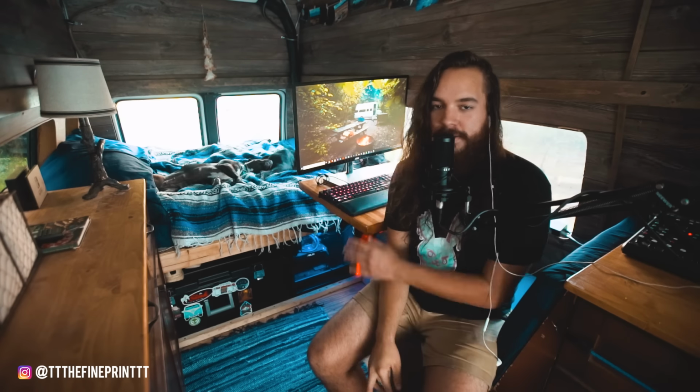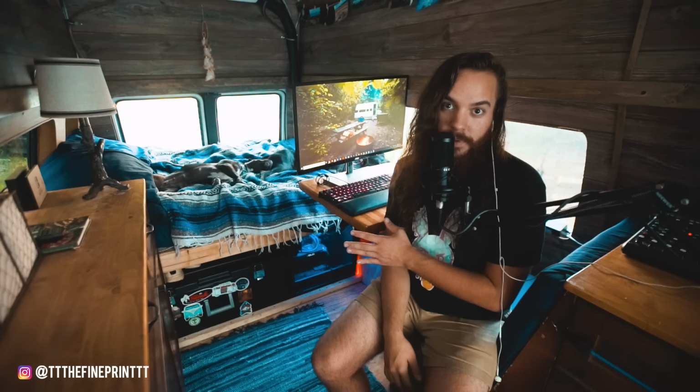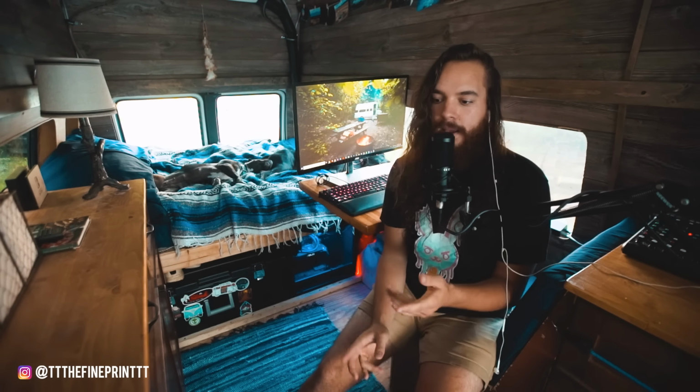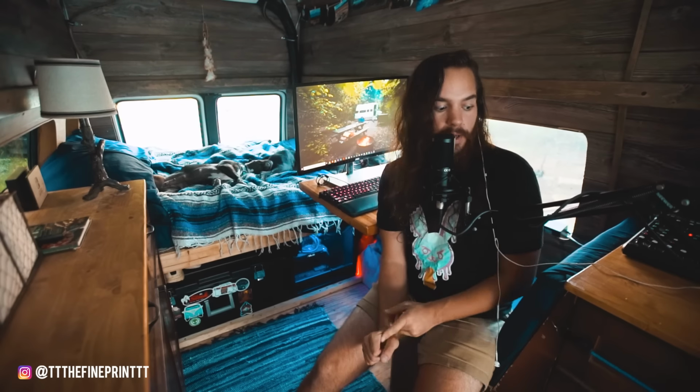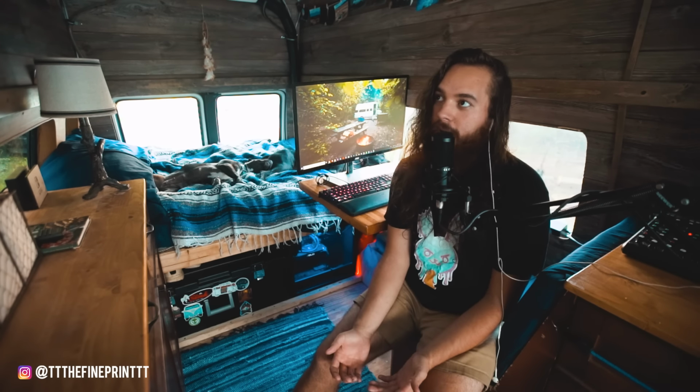Actually, it's not super expensive. It's not expensive at all. I think it was like $125 from Best Buy. It's a really dumb 27-inch monitor. Just when I am sleeping or when I'm driving, I put it away in this area right here. And if it does get scuffed up, I'm not really too worried about it. Again, it's not a super nice monitor, but so far it's been working great.